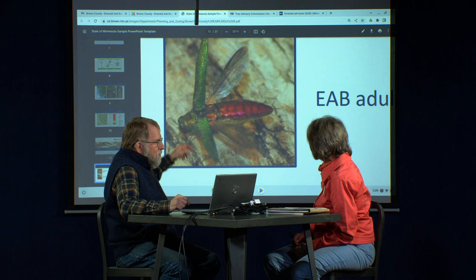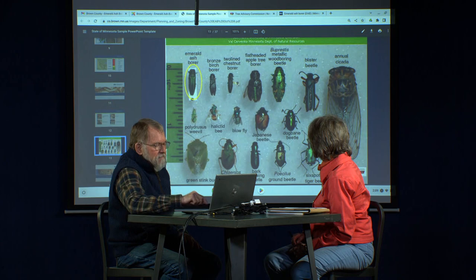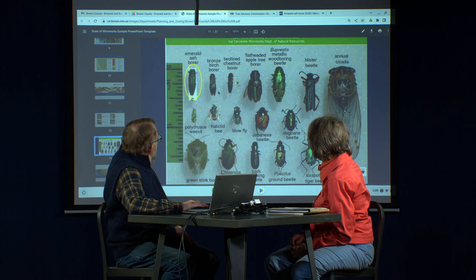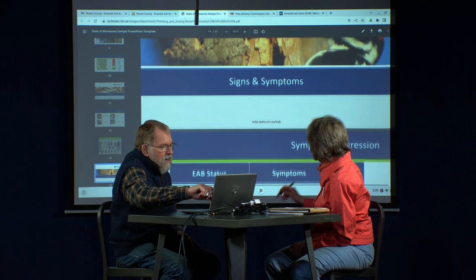There's a lot of green insects in Minnesota. All kinds. These blister beetles, what are they? Six-spotted tiger beetle. I'm not much of an insect person, but there's a lot of different green bugs. Insects, beetles. The emerald ash borer is just one of many. You probably won't identify them that way. But things you will see.